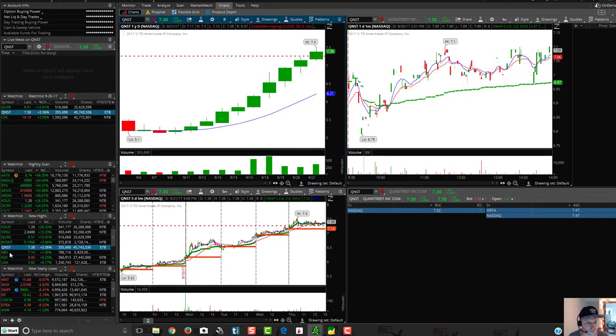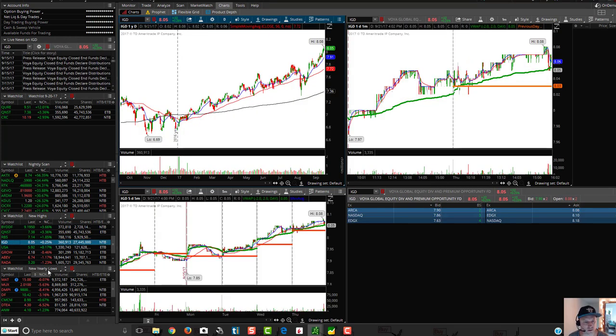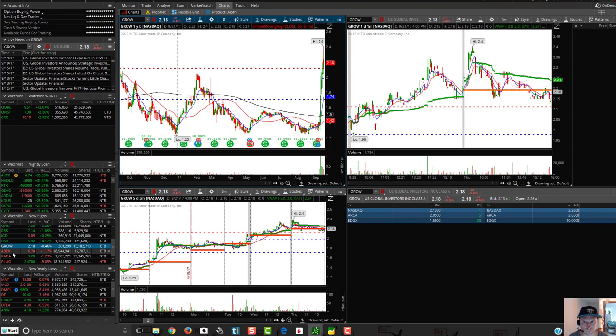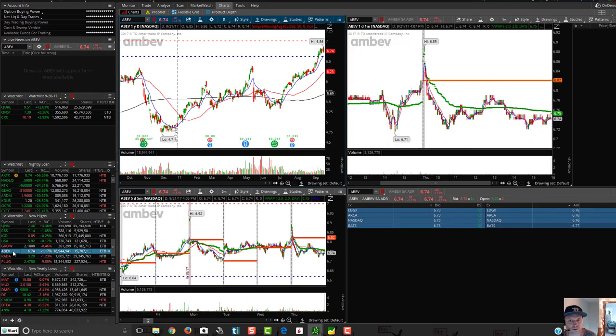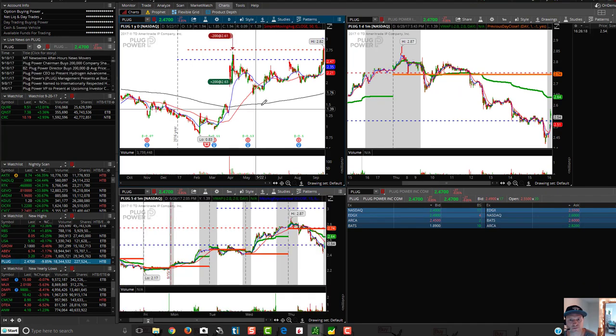Let me see some of these here. RBS. I hate these little crazy candlesticks like that. IGD. No. Look at this one. These are ones that trap you. Go up, come back down the next day. Like all these crazy wicks, they trap you. Garbage. It's really easy to get trapped in those. EBV. No. Plug.